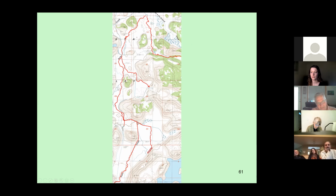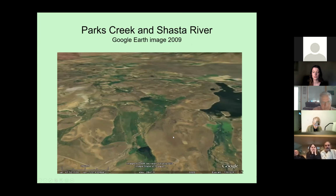This is a 1978 topo map, I think, or maybe even an '83 topo map. And you can see they're still mapping springs in here. This is a wetland, and it continues to try to be a wetland in spite of what's going on with it. So let's take a look at this from the air.